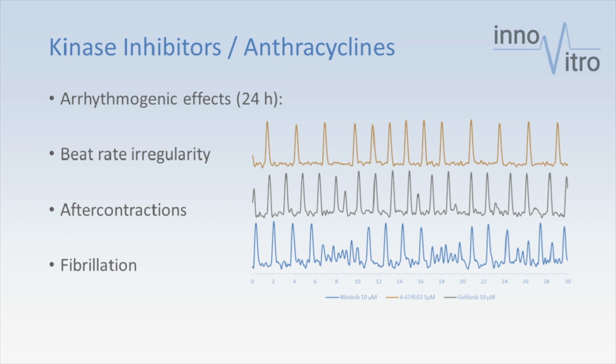Also with those compounds, we had a deeper and closer look at the beat patterns, the beat shapes of the cells, and especially at arrhythmic events. And here we could see already after 24 hours different kinds of cell arrhythmias, as you could call them. So first of all, beat rate irregularity. In this case, and that was true for all the wells that we had with this compound, the cells switched between fast beating and very slow beating back and forth for several days. I've never seen this effect before, and I have no conclusion on what that might be, but it was really a consistent and very interesting effect.